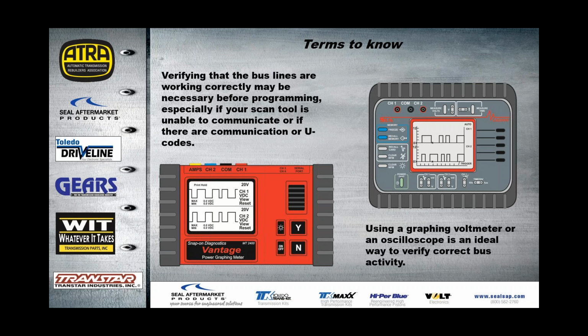Now, when looking for proper communication on the data bus lines, we might have to verify that our data bus lines are actually active and functioning. Especially if we had a situation where there were U codes or we can't have any communication with our tool or equipment, we might have to actually go in and verify that there is activity. By using a digital voltmeter or an oscilloscope, we can do that and actually see the activity. In the preceding slides, we're going to see what kind of activity we're expecting on the different formats that are available.